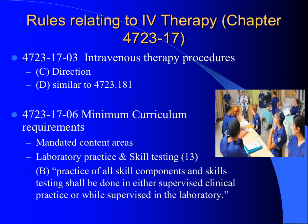It also sets forth the requirement for laboratory practice and skill testing, and states, as written on your slide, that the practice of all skill components and skills testing shall be done in either supervised clinical practice or while supervised in a laboratory.